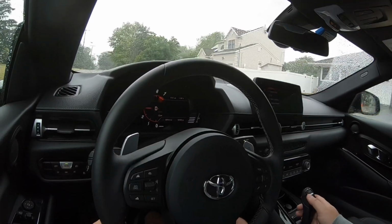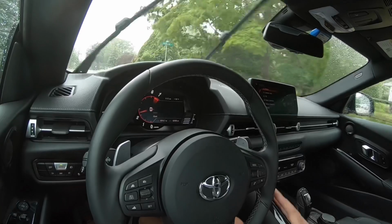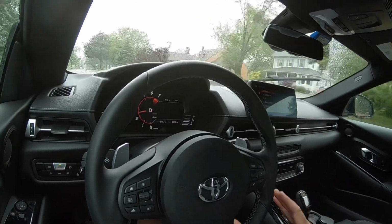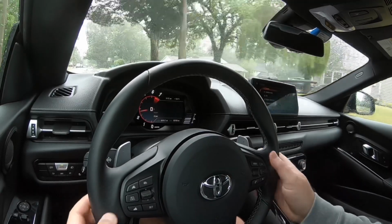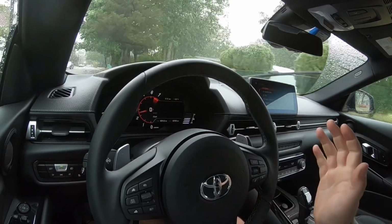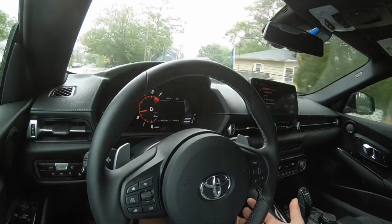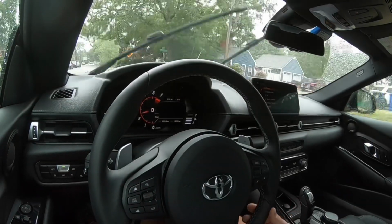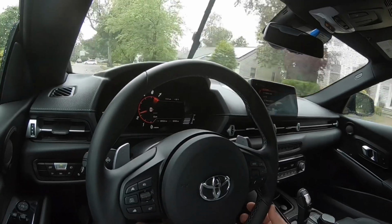I'm happy to be able to drive it even in the rain, and it really has helped me understand a lot more about this car and what it does in certain weather and conditions, how it still holds to the ground really well. The handling doesn't change, it's still amazing. So if you're in the market for a Supra and you're worried about everyday driving, if you live where it rains a lot or there's adverse weather conditions, maybe take it out for a test drive in the rain and see what you think.